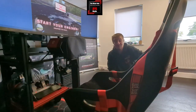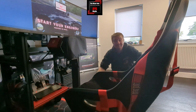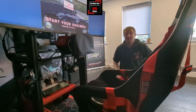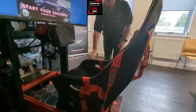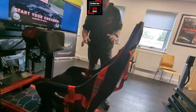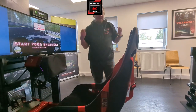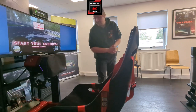Now this one is for the Ferrari fans. Here we have a Prosimu rig and it's in red with the black side pillars, which is in a matte black finish, also with the monitor stands too. Now bolted on to this rig we have the Next Level Racing Ferrari Alcantara seat. Now it does look really comfortable, it really does. Also with this as well you get the Next Level Racing harness, so you'd be sure to be strapped in whilst you are fighting for these positions out on the track.